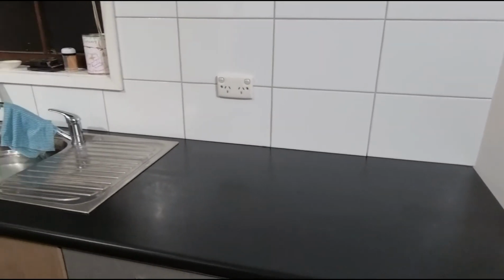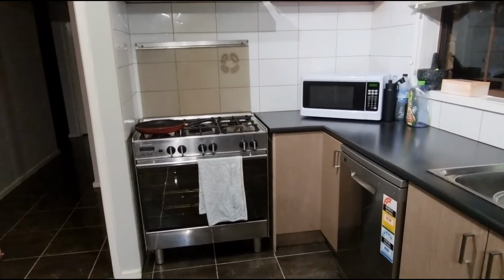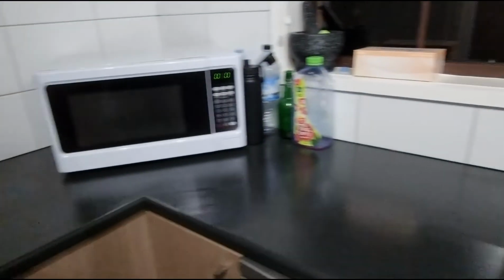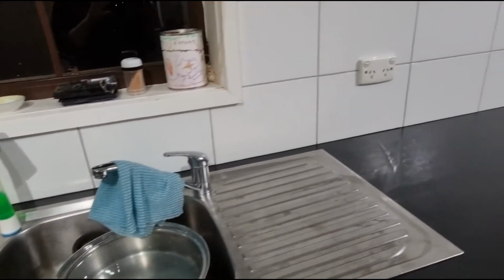Now, it doesn't need to be perfect, but it's all tidy and makes it a lot easier in the morning. But if you look super close, you'll see the stovetop probably still needs a really good wipe over. In the sink, I've still got a saucepan that wouldn't fit in the dishwasher, but overall, it's going to make life easier.